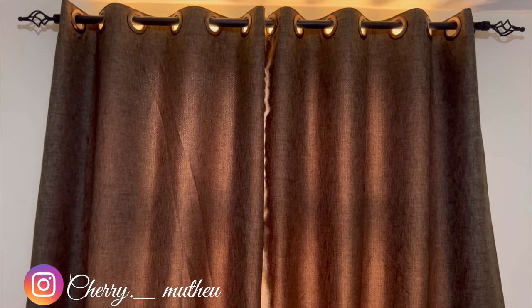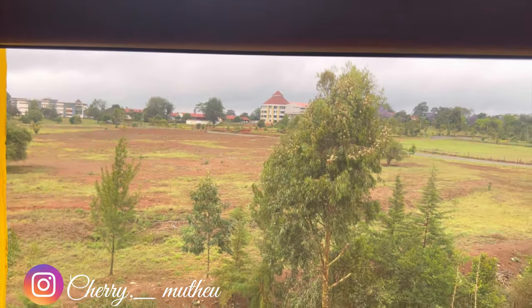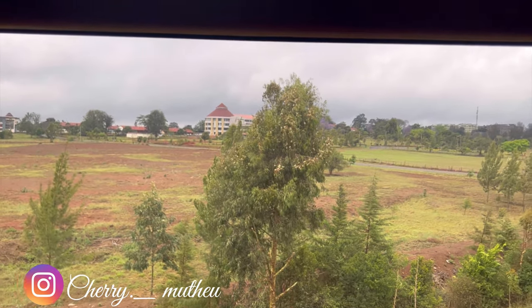So we have these beautiful curtains, actually nimefunga. The reason why I love these curtains is because they don't allow light inside the room. Now it has a very beautiful view. Yeah, let me show you the view. Look at that. Like from morning. So that's my view.